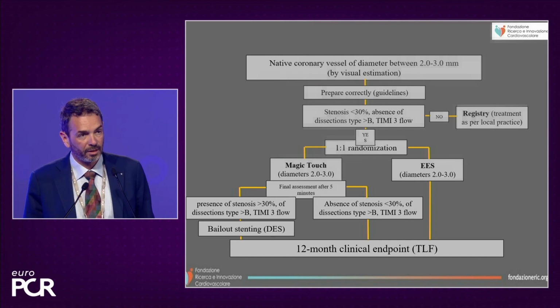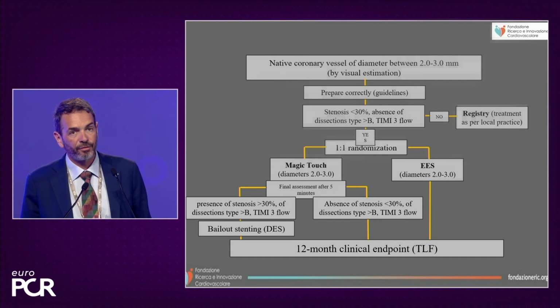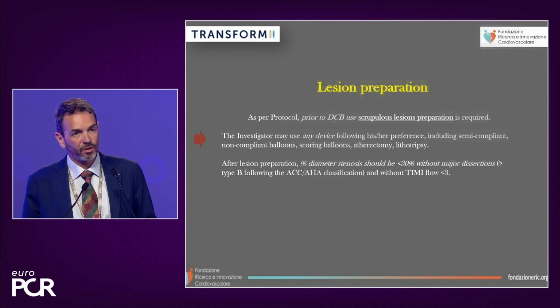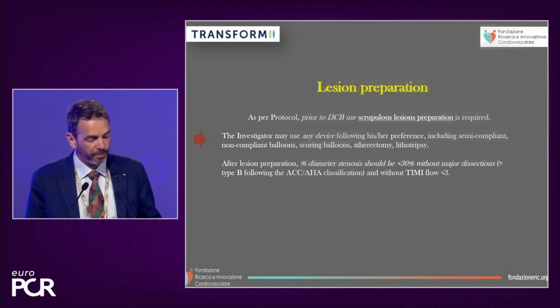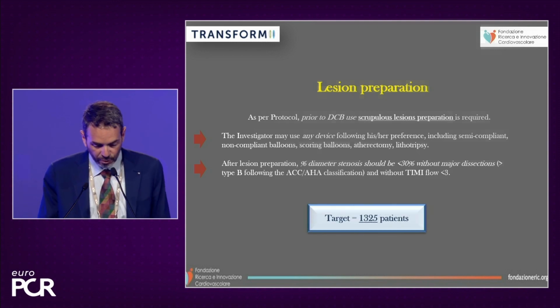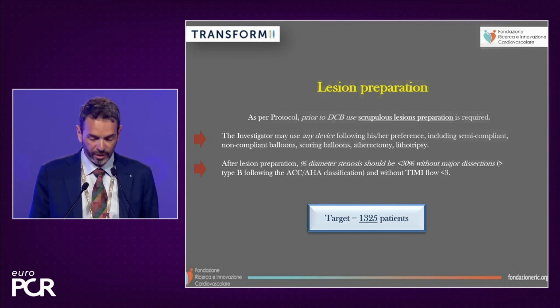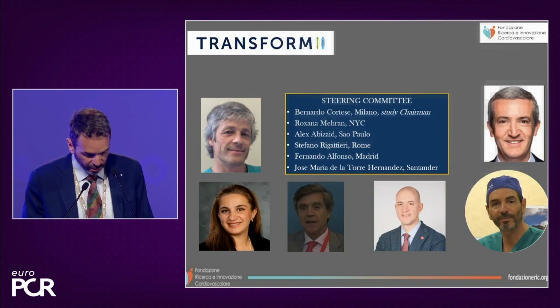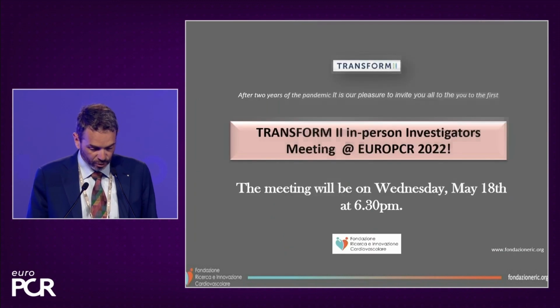The primary endpoint in this study is clinical: TLF at 1 year. Lesion preparation, as you may understand, is of paramount importance, so we are stressing the investigators to use any type of device that they deem appropriate in order to prepare the lesions, like in the case that we have seen before. The target population of this study will be 1,325 patients. And this is the steering committee for this study, which is so important for us.